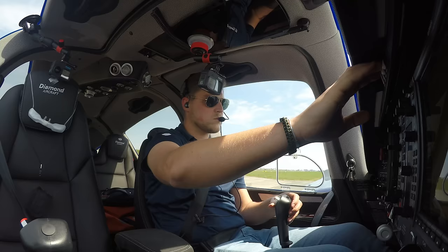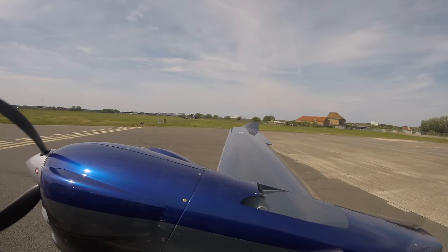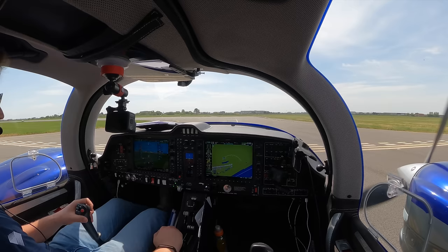Tower, hello, Oscar Echo Uniform Delta Alpha is ready for departure, holding point Foxtrot. Oscar Delta Alpha, wind 100 degrees, 12 knots, maximum 17, runway 08, clear for takeoff. Clear for takeoff, runway 08, Oscar Echo Uniform Delta Alpha.